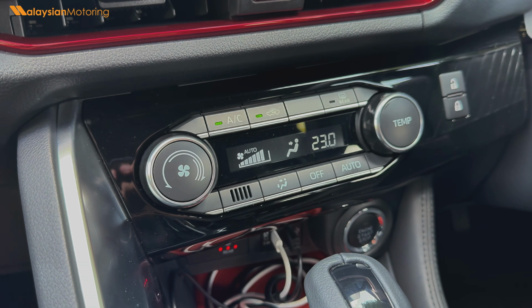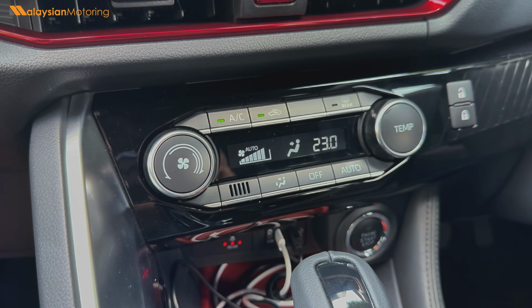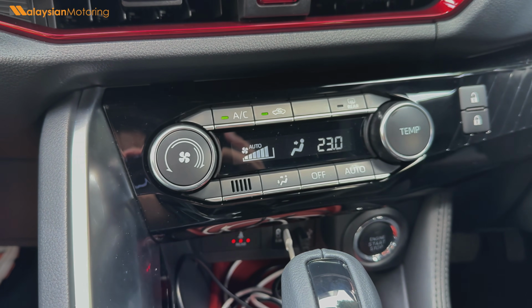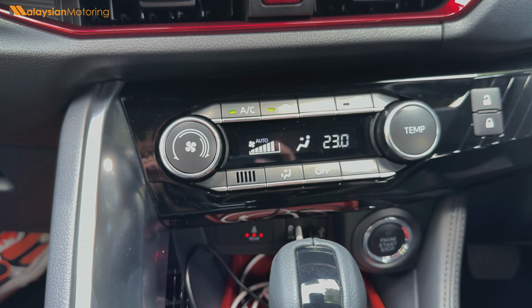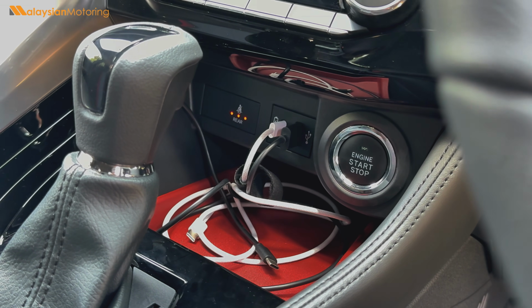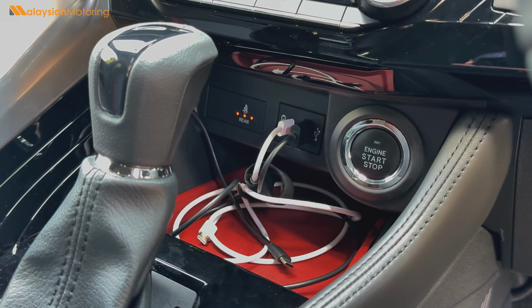Moving further down, however, we actually get single zone climate control, which is a first for Perodua if we discount the Perodua Ativa hybrid. So this is nice, but I know that there are some people who prefer the manual button type air conditioning systems that we used to get in older Peroduas, but I prefer climate control. Moving further down, there is a USB-C and USB-A port, as well as an indicator for your rear seat belt usage, as well as your start button here.